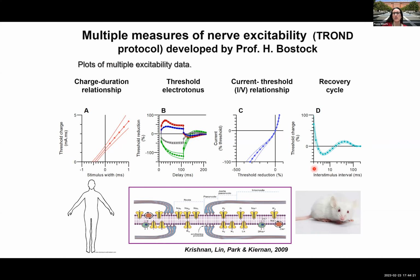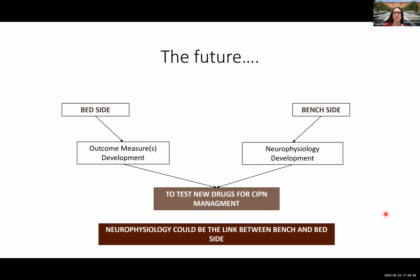and how is the excitability, which is the plus of this technique: once again, you can perform it in humans as well as the preclinical model. So you have an instrument you can use at both sides to try to find an answer to this specific condition, how to cure CIPN. The future might be that bedside research will ameliorate how they run the clinical trial.